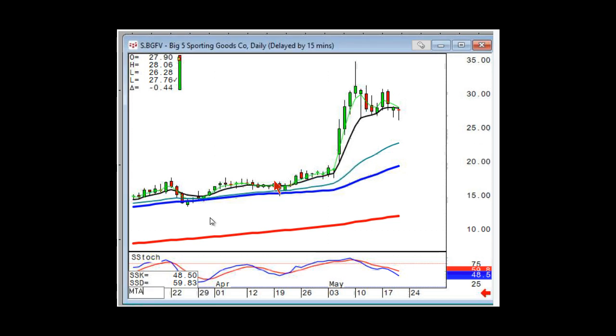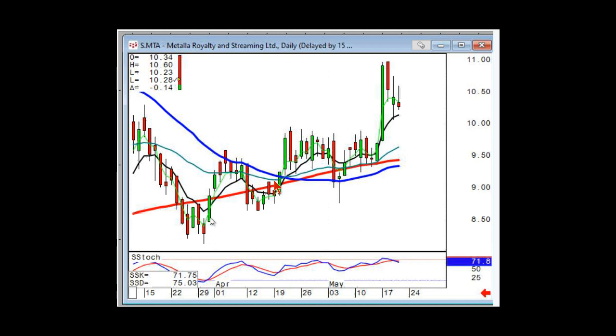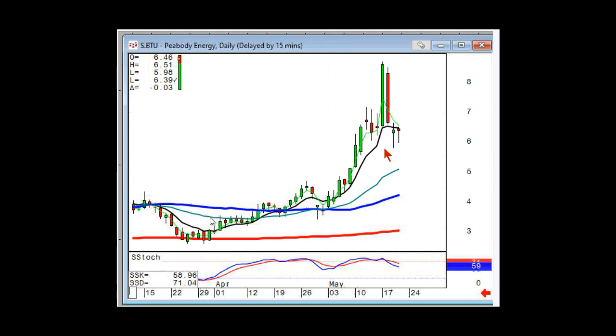Let's see, did we do MTA? Looks like it's trying to come back to test the T line again. When you have a large candle that you are aware of at the end of the day, would you enter at any point in the price move that day, like BTU, the large candle before? If I see a big price move on this type of day, I go to the 10-minute chart. Let me think if I can think of one that had a big price move recently. But if you have a big price move and it's trading up, go to your 10-minute chart and see if it's still trading positive.